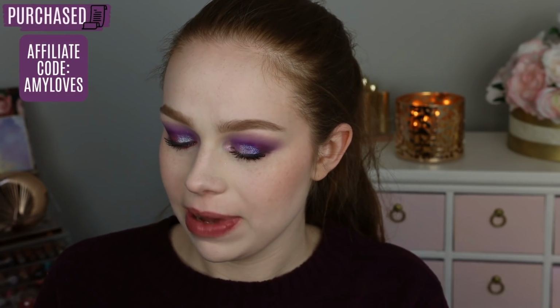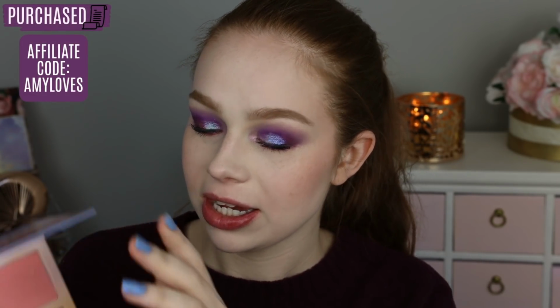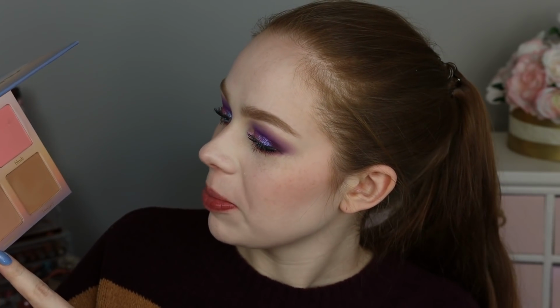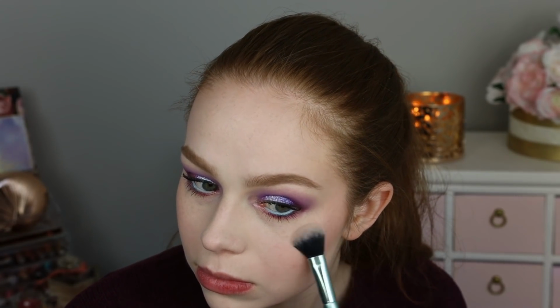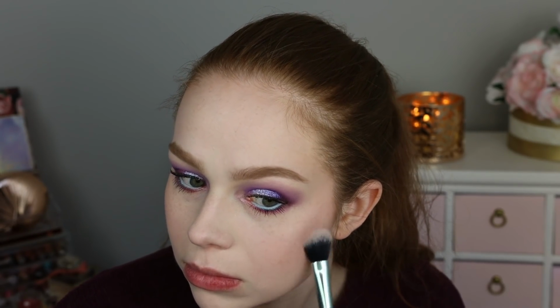I'm going to finish off really quickly with the Dawn Face Palette from Midas Cosmetics. I actually used the contour as my bronzer today. I used the blush, so I'm going to go ahead and just grab a little bit of this highlight. For lips, I'm just going to go into the Rare Beauty Glossy Lip Balm in the shade Nearly Neutral. This is the finished look.